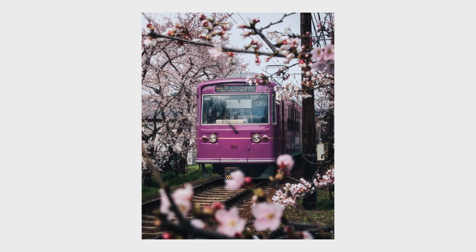I wish we had purple trains in America. Our trains in America are boring. They're just generally like white and maybe red and like colors that make people not get hit by the train, but they went for some aesthetically pleasing trains in Japan, I see. But once again, we have these flowers surrounding the outside of the frame.